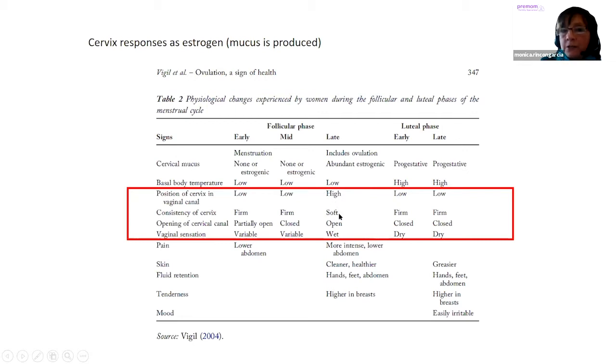The consistency of the cervix is soft. For example, there's an exercise. When you touch your nose, Terry, touch your nose, it's very hard. That's what we call a firm cervix. And now touch your lips. Touch your lips, how they are soft, isn't it? Nice. That is the cervix when you are close to ovulation.